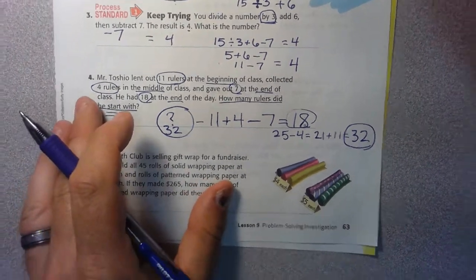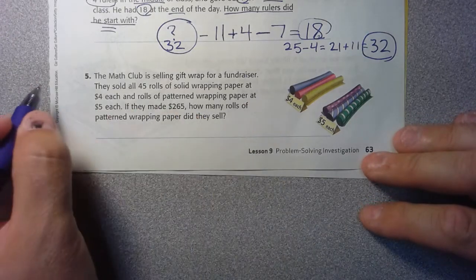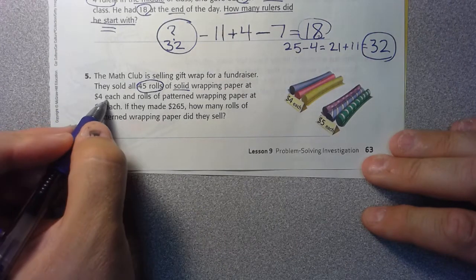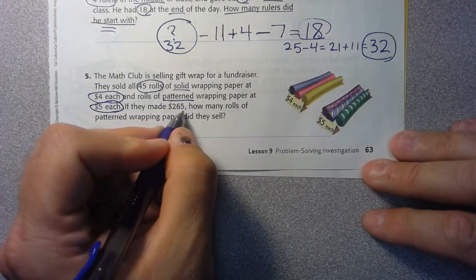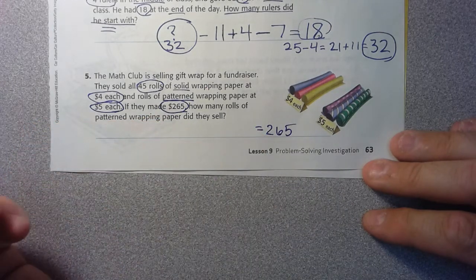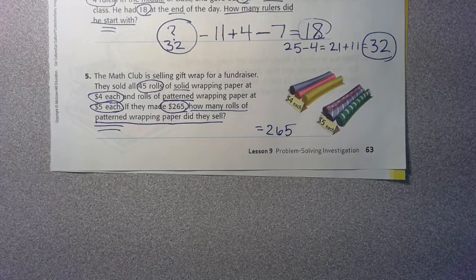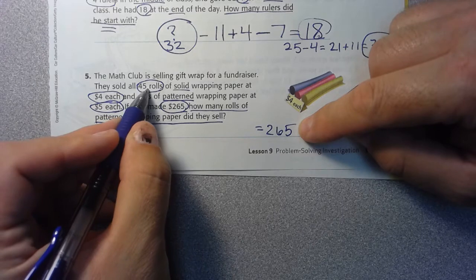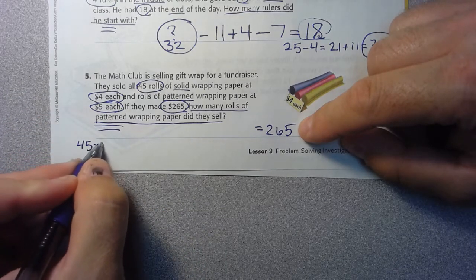One more, then I'll set you on your homework a little bit because then we got to get started. We got to finish up yesterday's project. The Math Club is selling off gift wrap for a fundraiser. They sold all 45 rolls of solid wrapping paper at $4 each, and rolls of patterned wrapping paper at $5 each. They made $265 total. How many rolls of patterned wrapping paper did they sell? So how do we want to go about this problem? Again, setting these up is the biggest problem that we have. We have the total that they made, 265, right here. They sold 45 rolls of solid at how much each? $4. So we would say 45 times 4, right, to get that one?